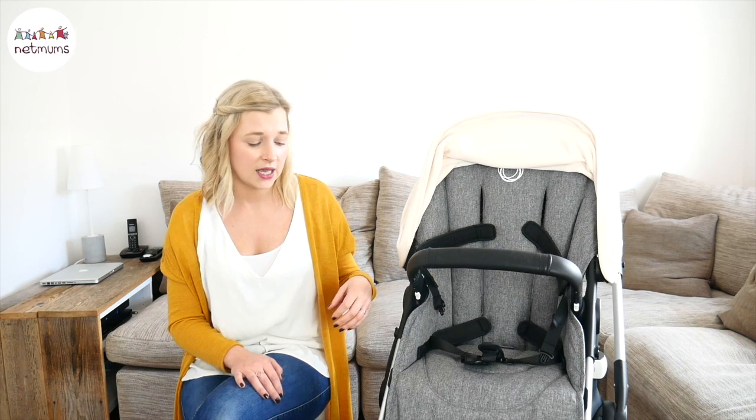It is super, super light. And when I say light, I mean literally you can push it around with one hand, one finger probably, if you're on kind of a flat surface. It is just so light. It's got front wheel suspension, so that means that it goes over bumps and rough terrain really, really easily.